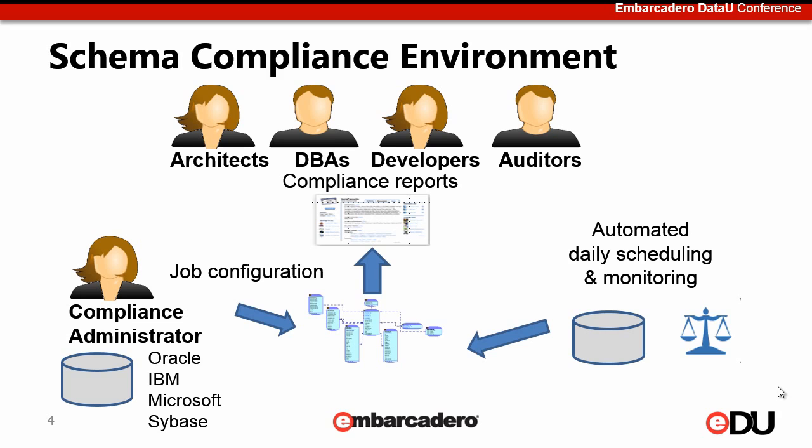So that is actually not necessarily a full-time job, but it's a significant part of the compliance framework. It's the job of the compliance administrator, and it's key that that person clearly knows what they're doing, but also that they understand the schema and the objects that they are creating the configuration or comparison jobs for.